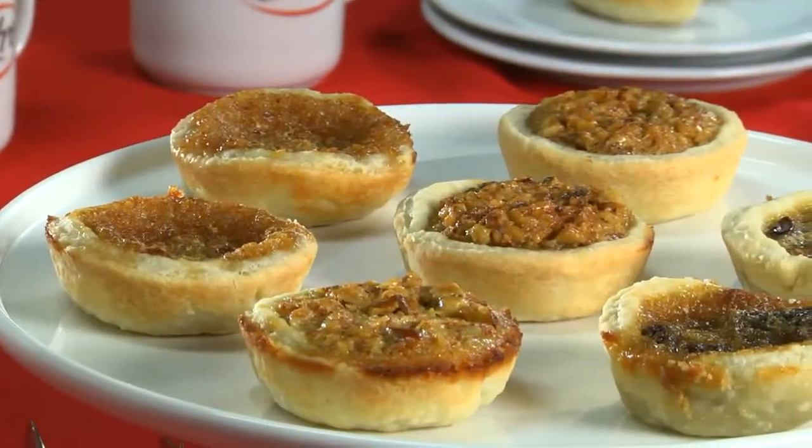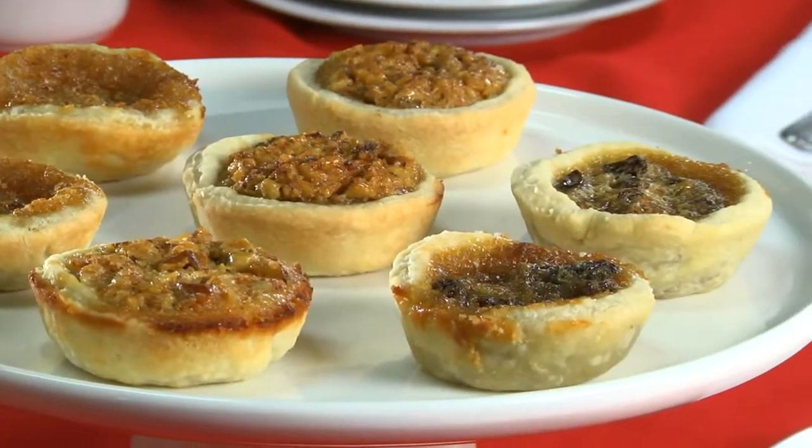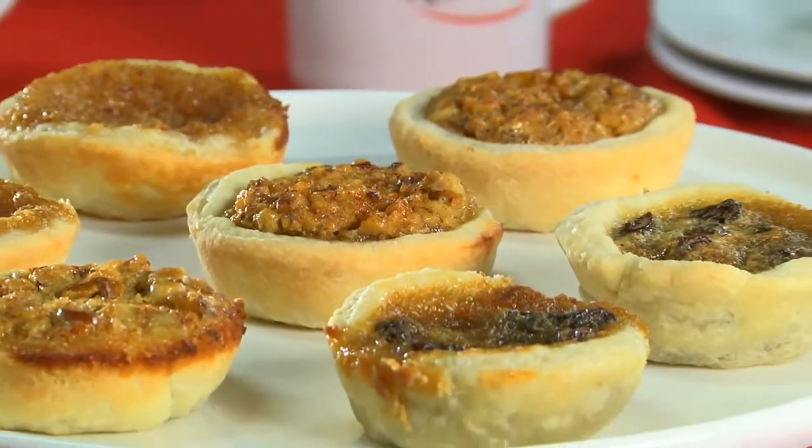It takes just one bite to appreciate what makes these so popular. The pastry is super flaky. The filling is buttery rich, and together, they're amazing.